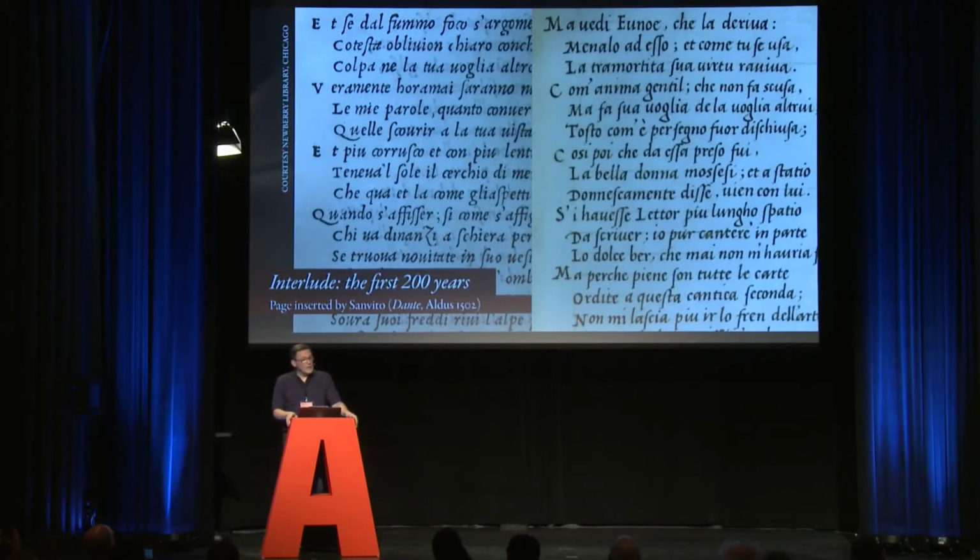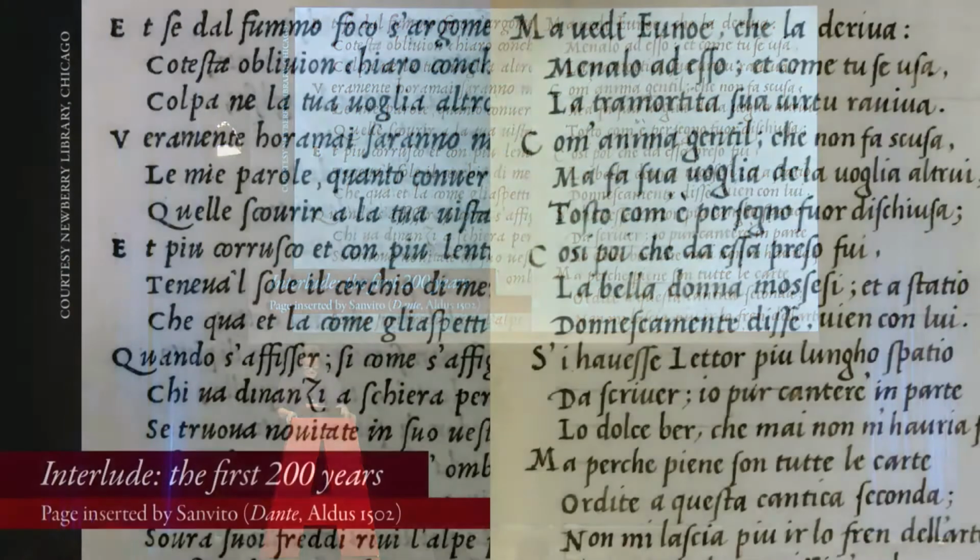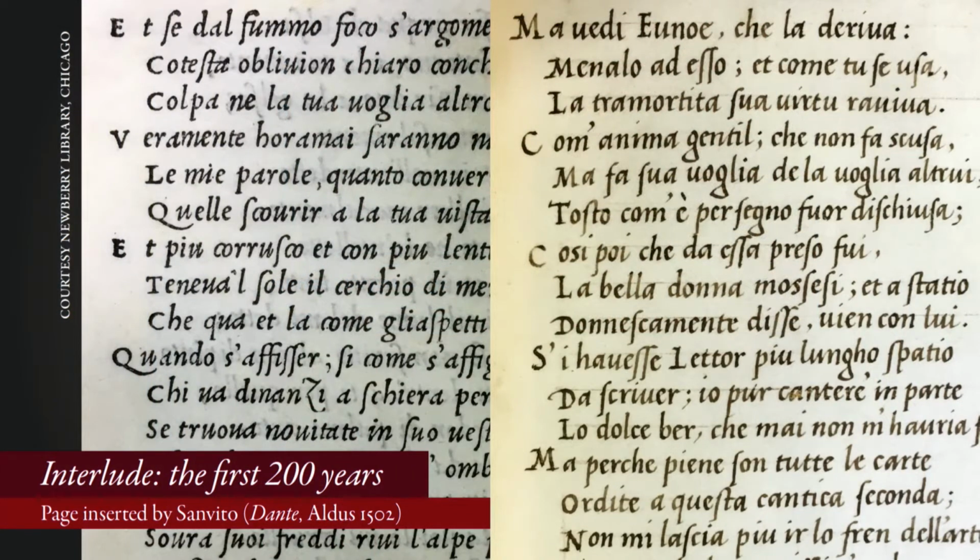Italic was a popular writing style, still at the time, and one copy of this book, held by the Newberry Library in Chicago, thank you, Newberry, for these images, was missing a page. And the page was supposedly handwritten by Sanvito, one of the writing masters, tipped in. Now you can see the similarity with the popular writing style.